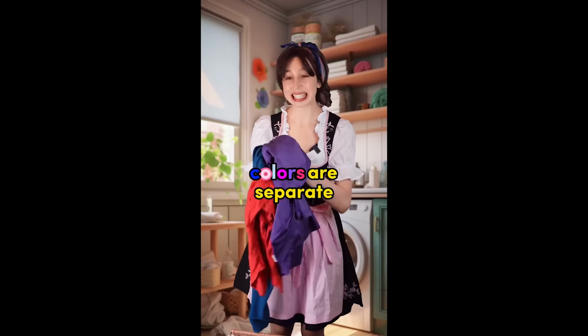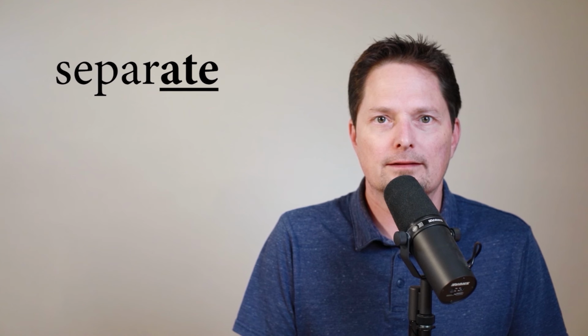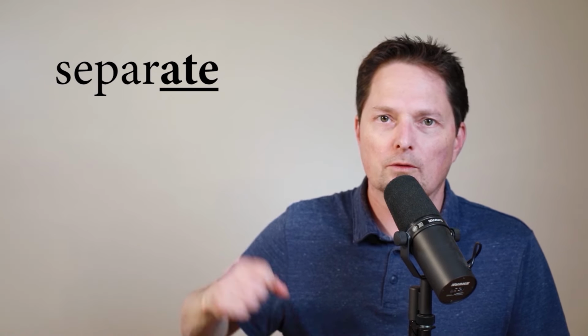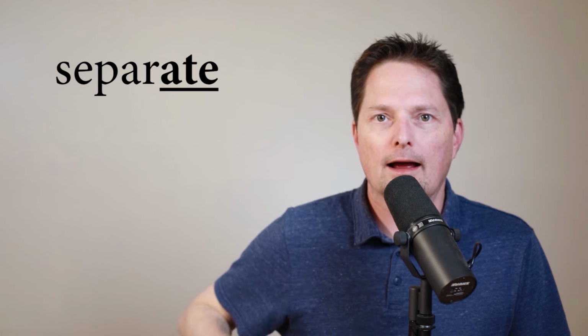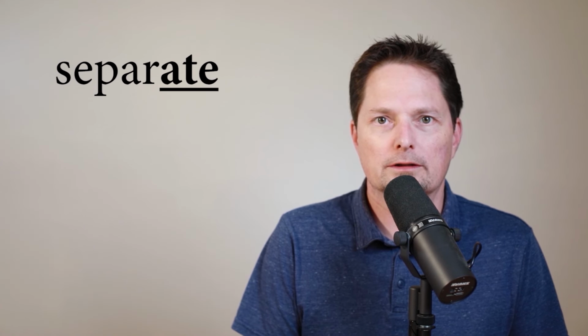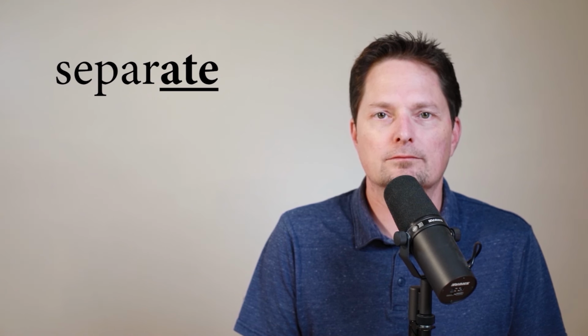This is also not correct. Colors are separate and you can use cold water. Separate? That's the verb. But this is the adjective, so we pronounce it differently. It's not 3 syllables, it's 2 syllables, separate, and the last vowel is short. Not the verb, but the adjective. Colors are separate. So that's right.